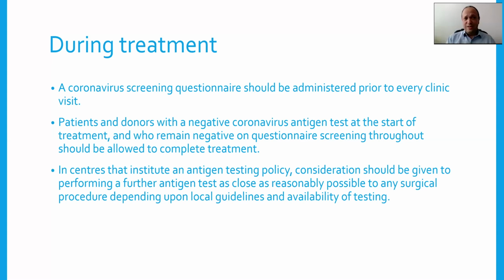And in centres that institute an antigen testing policy, consideration should be given to a further test just prior to treatment. Now, in my case, I work in an NHS centre. In our trust, all of our day case procedures and operative procedures, we have to screen the patients before they come into the department anyway, or come into the trust anyway. So that's not really a choice that we have.